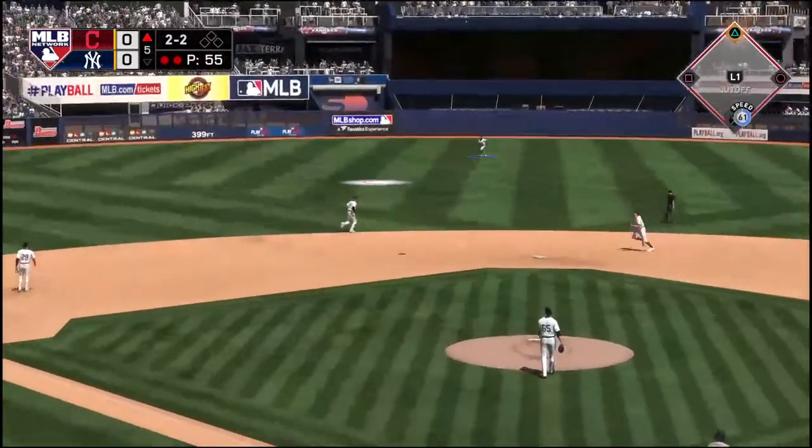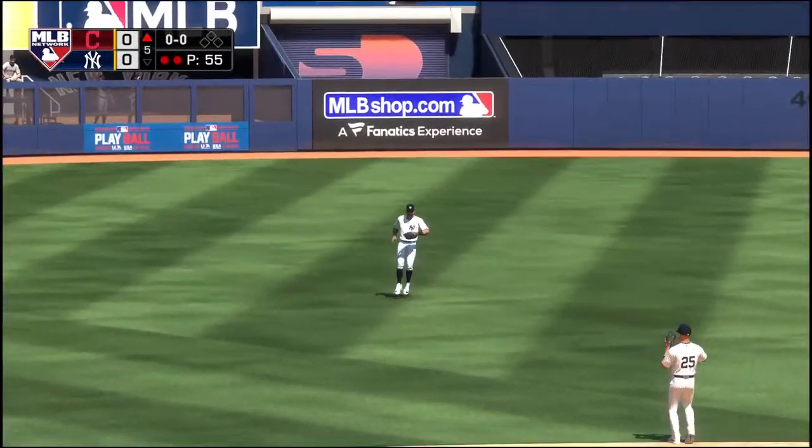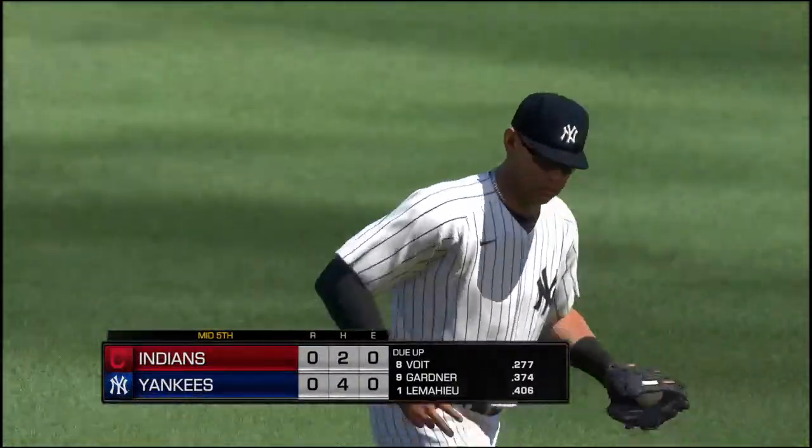Hit in the air out to center field. Hicks is there, and he'll make the catch to retire the side. Indians go down 1-2-3. Halfway home, still no score.